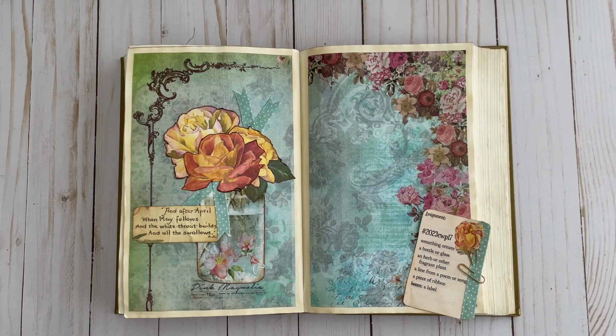I am here with my finished collage for the Margarete Miller Weekly Challenge. We are looking at week 17. All right, so the first prompt, something ornate. Then we have a bottle or glass, an herb or other fragrant plant, a line from a poem or song, a piece of ribbon, and the bonus item is a label. So let's take a look.